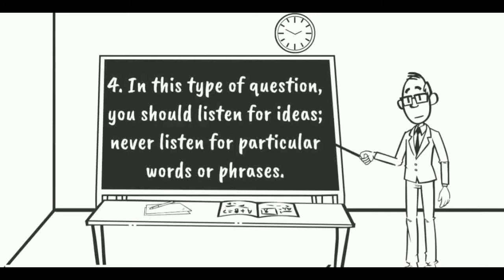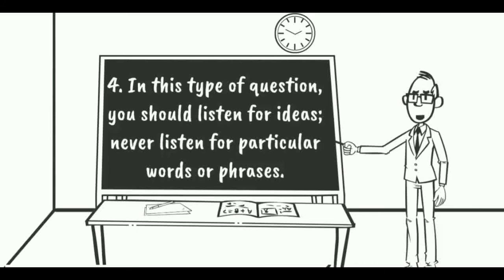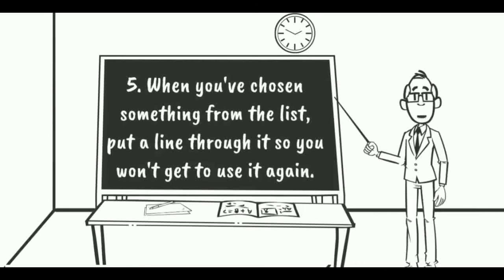4. In this type of question, you should listen for ideas. Never listen for particular words or phrases. 5. When you've chosen something from the list, put a line through it so you won't get to use it again.